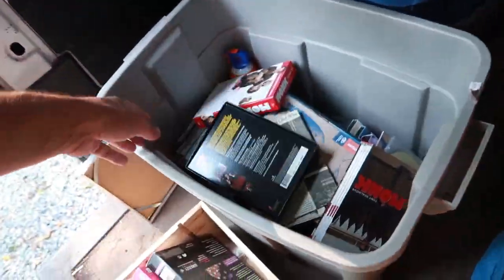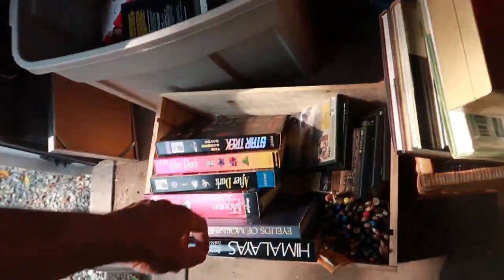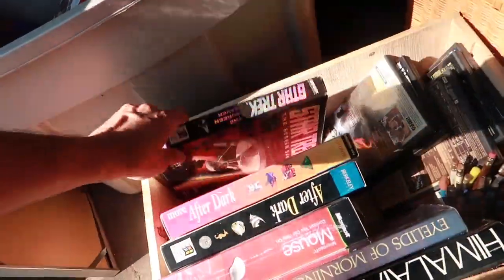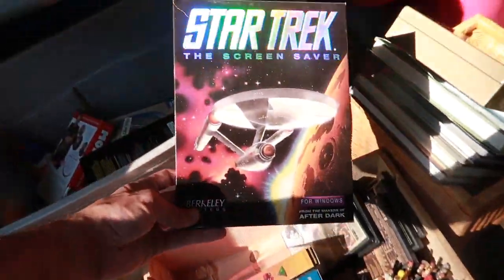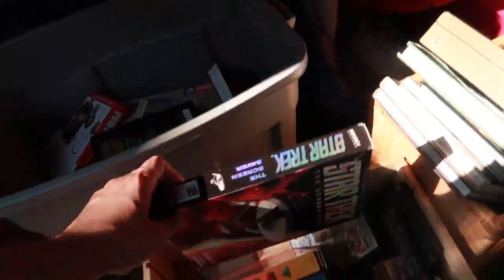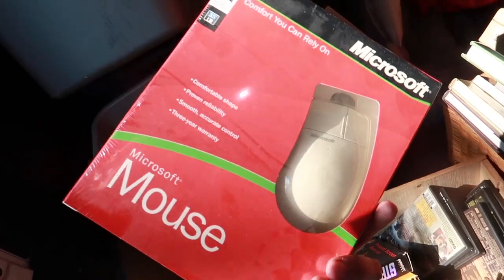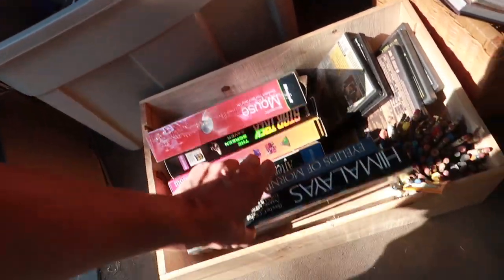Obviously, I did grab that one Patagonia thing. We have some DVDs, a whole box of DVDs there, some of these odds and ends computer things. We got some screensavers, but in this big box, if you're a big Star Trek person, this is really cool, very nostalgic in a way. The mouse, I didn't look it up, but it's still sealed.